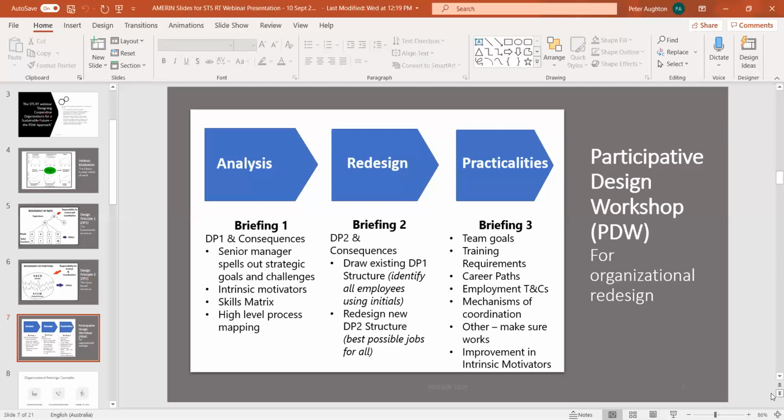Briefing two, we look at DP2. So we explain what we just went through, DP1 and its impact on the intrinsic motivators in briefing one. Then in briefing two, we look at DP2 and its impact on the intrinsic motivators. We get them to draw the existing structure, their DP1 structure, and you find a lot of people, especially at the operational level, have no idea what the structure is like.